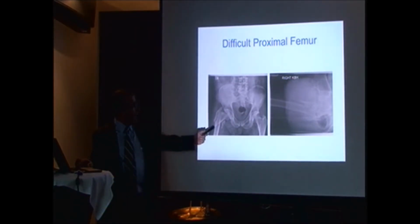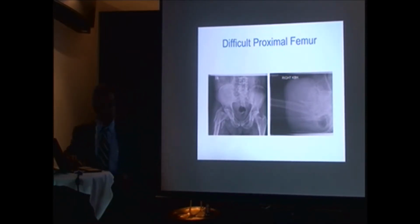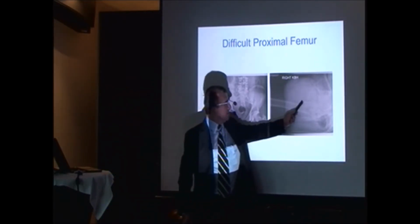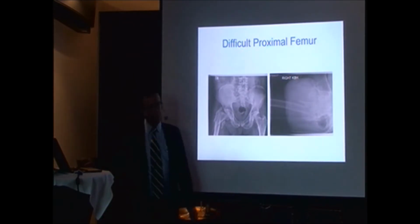This is a very difficult proximal fracture. This is a young man. He's 40 years old. He fell. Whenever you see a proximal femur fracture in somebody who's less than 60 years of age with this much comminution, you know there's a problem. This is not pathologic. It was a traumatic injury. And I look at this and say, oh, that's not so bad. But when I see this, that's what makes me worry.